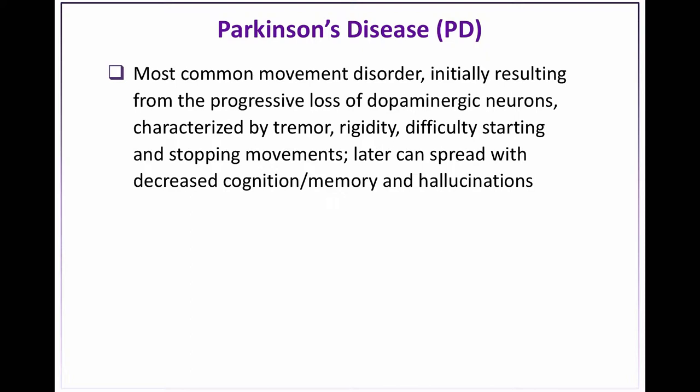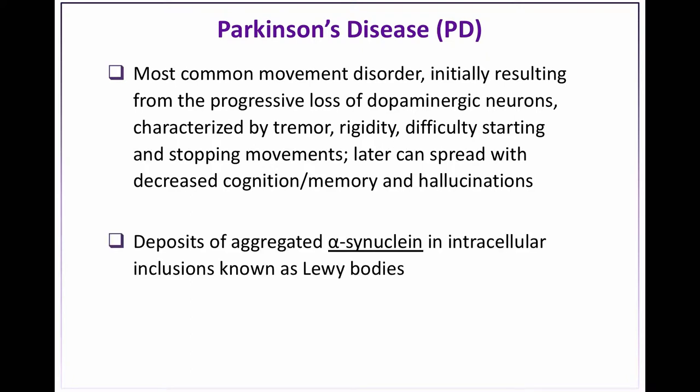Now, it can also spread. It's thought to spread by alpha-synuclein, one of the misfolded proteins found. You can get Lewy body dementia, manifest by cognitive problems, hallucinations, delusions. So it's a bit scary the way it spreads with this protein. And as I mentioned, you have these deposits of alpha-synuclein, known as Lewy bodies, but they can also spread.